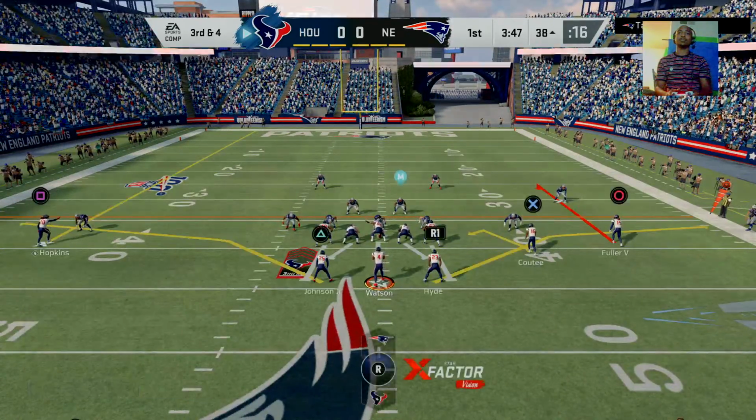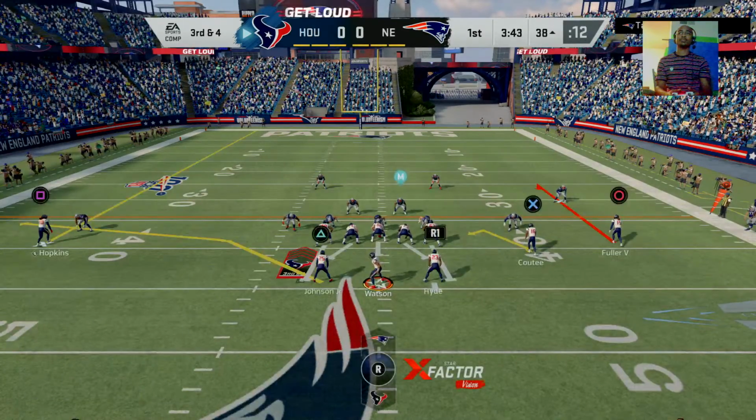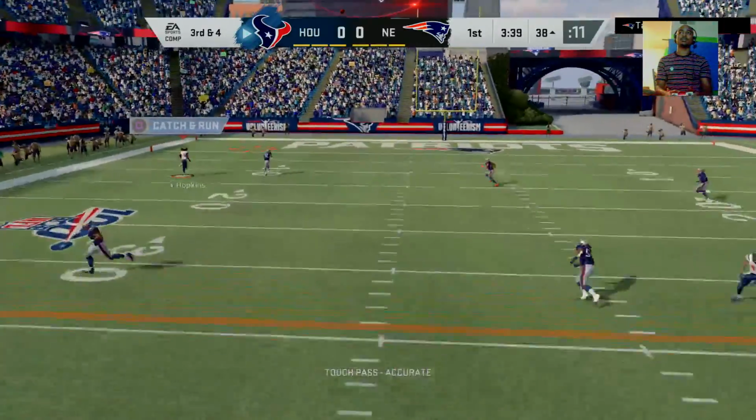Yeah, his ability to take off. Not only did he get some yardage back, he got a little bit extra. Really helps him on 3rd down. Makes it manageable now. Now it's Watson.